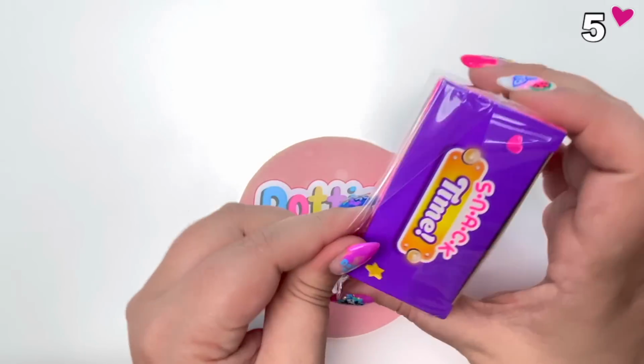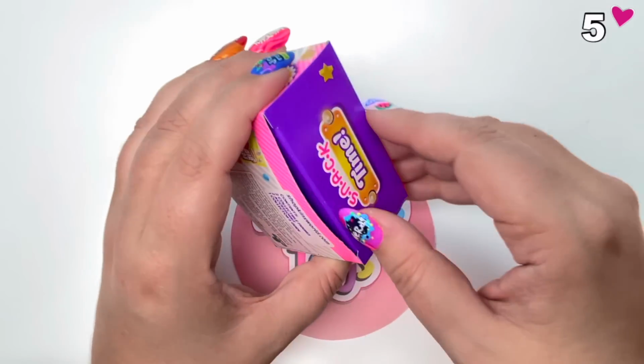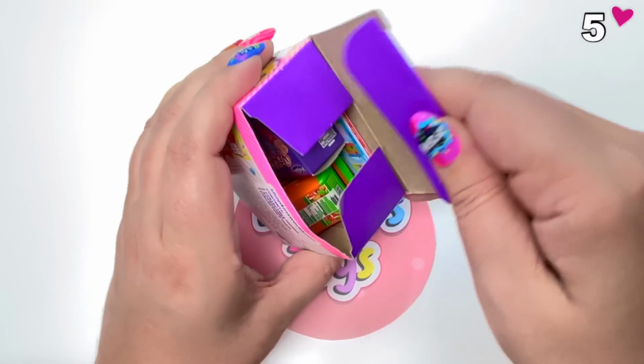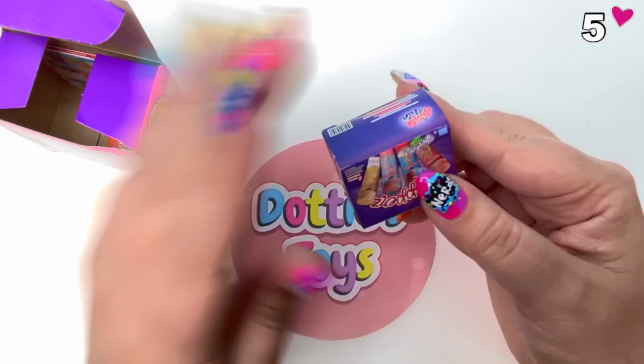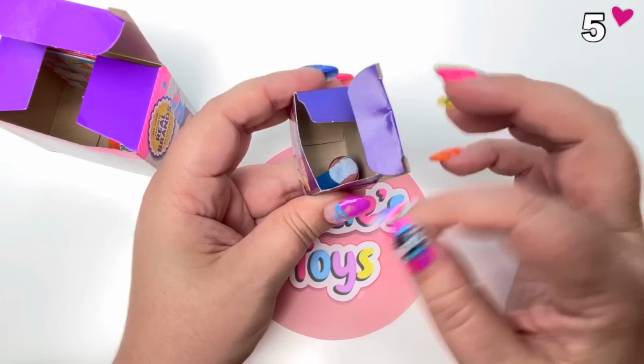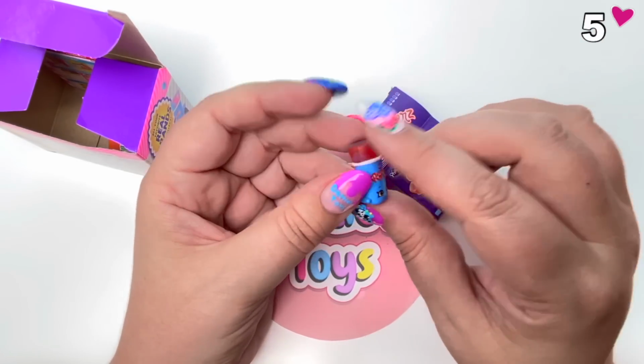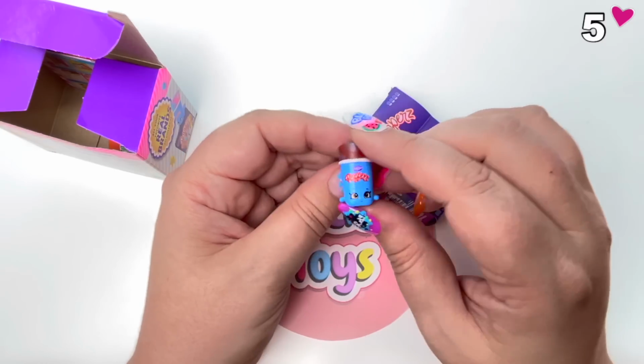So this is our very last box. Don't worry, we'll be back in two weeks so we can open up some more Real Littles. All right, so our very first piece is the poppers. Yay, we have the poppers. So no limited edition, but that's a-okay. So there is our little poppers buddy. Poppers buddy, I like that.